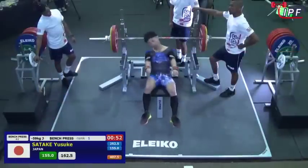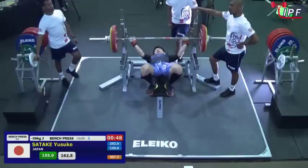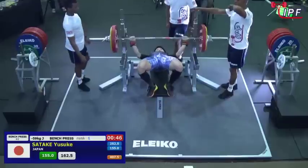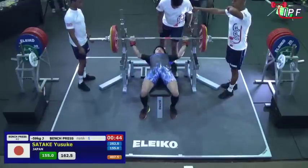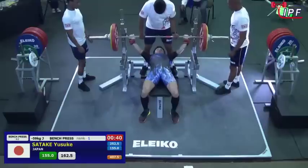It's hard to believe we're over halfway through the bench press that quick. It has moved so fast. It's got to be tough for these guys today. This is moving very, very fast. They're not getting a whole lot of time to recover between each bench either. Which makes the attempt selection so important.